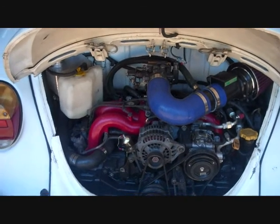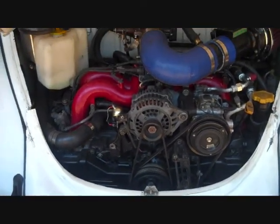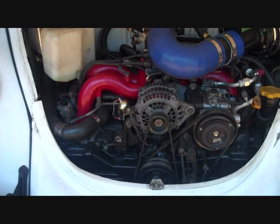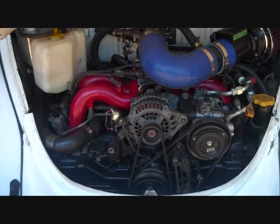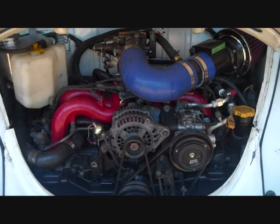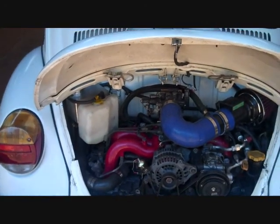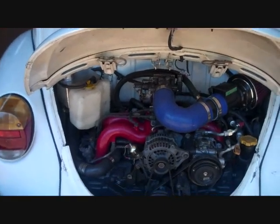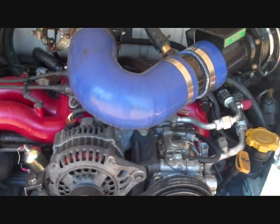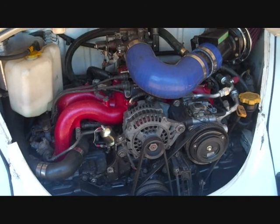Yes, Subaru Heart Transplant number 3 is back. Bigger and better this time. Got a 2.5 litre EJ25 out of a 2005 model Outback. I couldn't help myself, so there's the I think the 9th engine I've had in this car in 12 years. Anyway, I'll do a bit more detailed video on this at a later date.